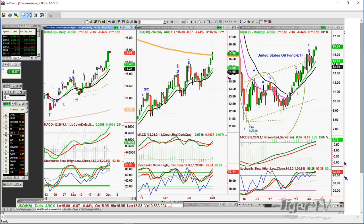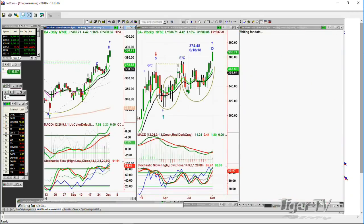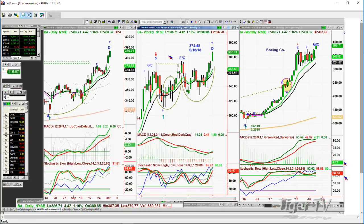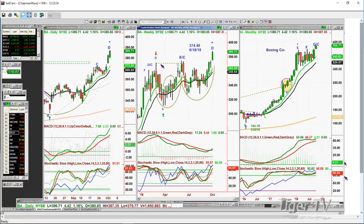The first one was, yes, Boeing has gone to an all-time high. It is in leg D. It's gone to a leg D in the weekly chart. It is in a G/C in the monthly, and everything about it says probably that's a C. The pattern was absolutely correct. The stopping point at 300, and what did I say it was? Should be at 370-ish area, should be the resistance. No, it's at 386.71, up $4.42, up 1.16%.